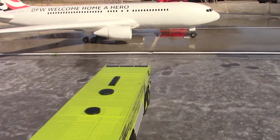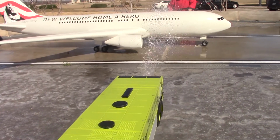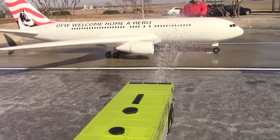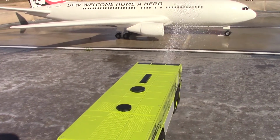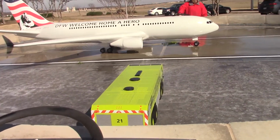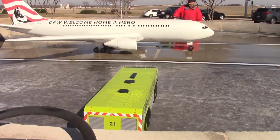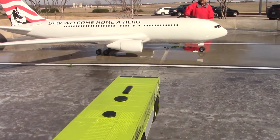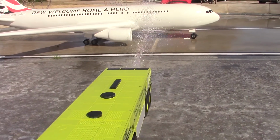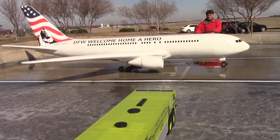It doesn't? There we go. Yeah, hold it. Still not working? There's a button, there should be a button next to it. That's weird.